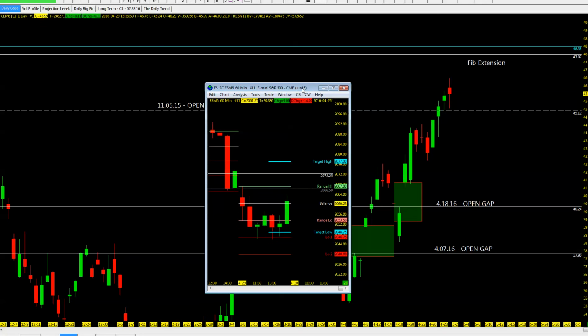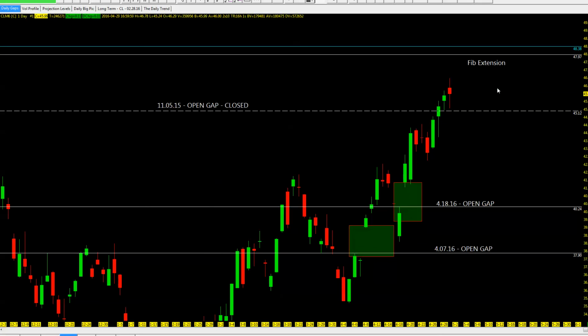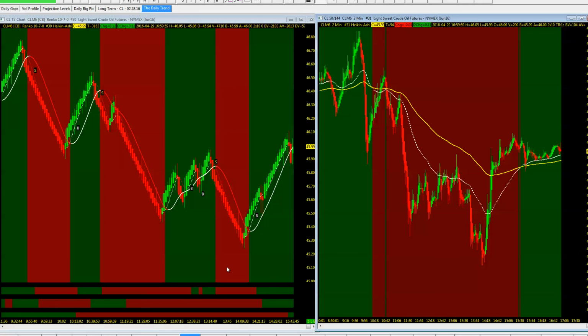Let's take a look at the big picture daily trend. Here we go, taking a look at the crude today, finding a little bit of a struggle here to get any trend going. The big technical momentum was to the downside, 50 below the 144. Price action trying to break above the 50 a couple times, not able to until the latter part of the session.